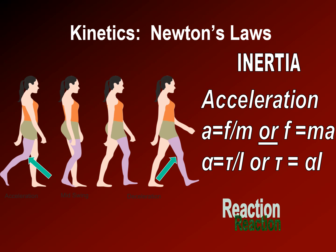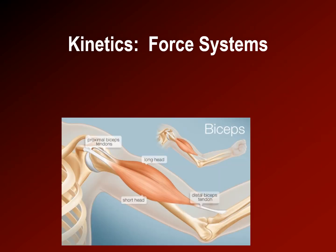In other words, Newton described it as every action has an equal and opposite reaction. So if I push on the wall with a force of 5 pounds, then the wall is pushing back at me with a force of 5 pounds in the opposite direction. And it continues with me pushing harder and harder until finally I push over that wall. These are important to think about in human biomechanics because that's how muscles get force to the bones so that those muscles are able to move the bones.